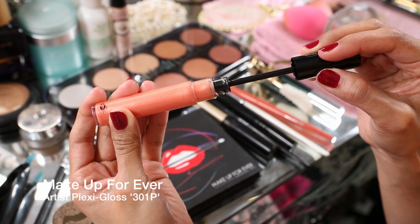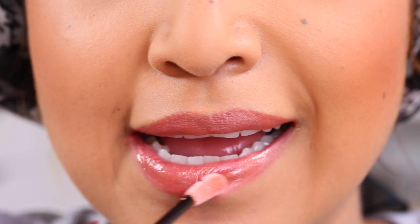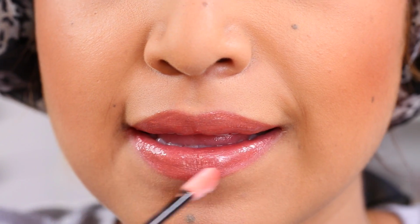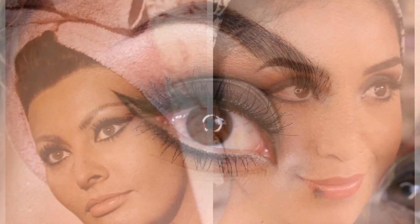Now, she also always had glossy lips, so I'm just going to top it off with this lip gloss from Makeup Forever, which kind of resembles the lip liner's color. So I am just going to give my lips a few coats, and I am done with the entire look. And there you have this beautiful golden age era look inspired by none other than Sophia Loren.